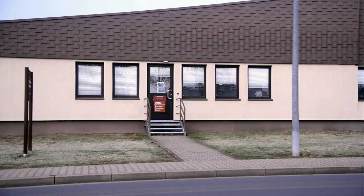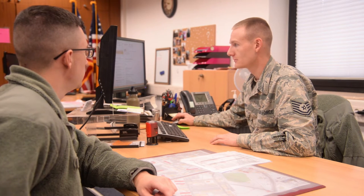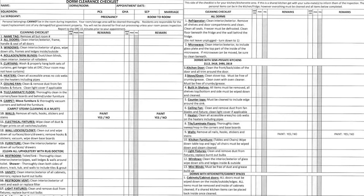Visit the Dorm Reception Center, or DRC, 30 days before your DROS to schedule your final dorm inspection. The DRC will provide a checklist of everything you need to clean.